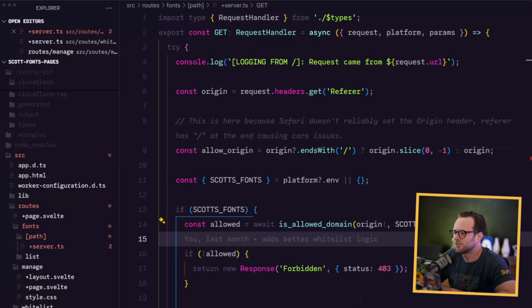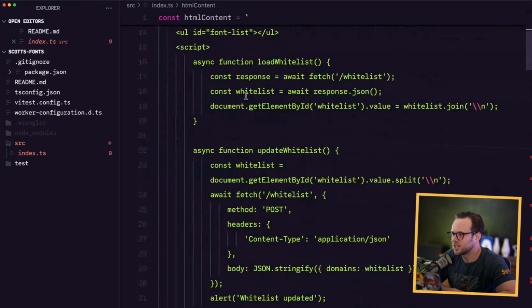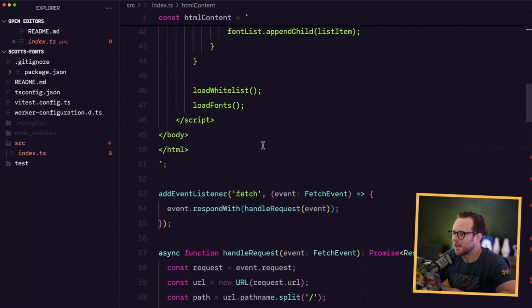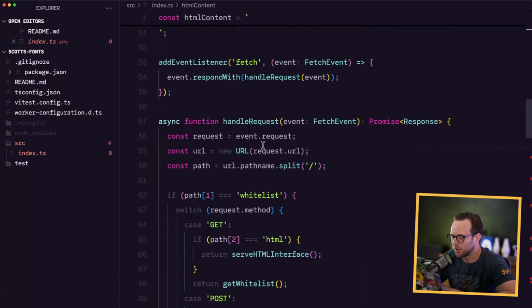Now, I initially wrote this thing with just a straight up worker, and I'll pop over to that code. As you can see, workers are great for doing little things, but the moment I started writing HTML templates and strings that started to look like this was the moment I was like, maybe I need routing, I need pages, I need a little bit more here.